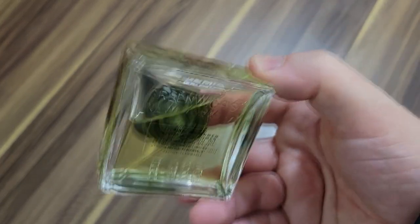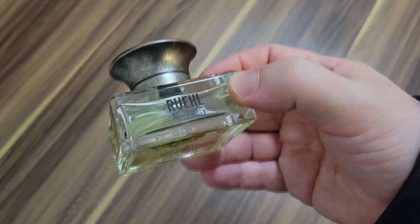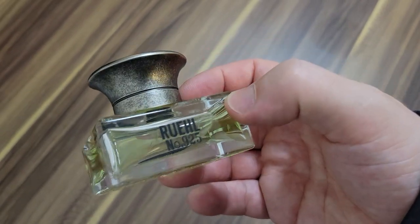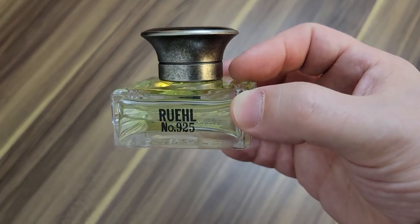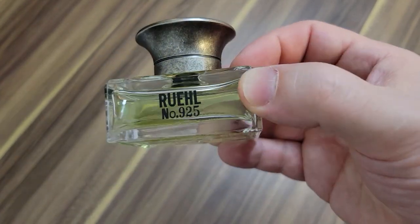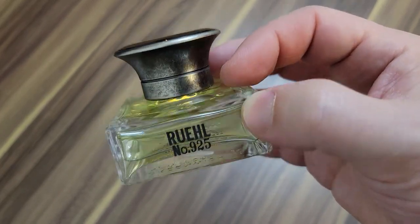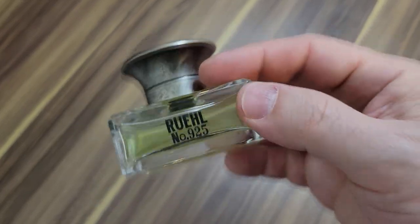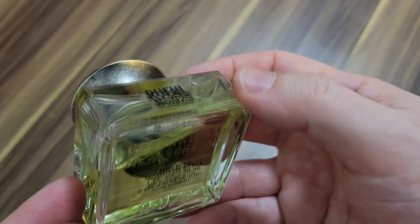I think I know part of the reason why this company went out of business or isn't around anymore, if I'm not mistaken. And forgive the rant, but it might have something to do with the name or the branding of this, because I wonder, when they were putting this company together and they talked to a branding agency or whoever decided that RUEHL number 925 was a good idea or a good name for a brand, I mean, what was their second choice or third choice? You know, forgive the rant, but I think this is such a dumb name, RUEHL.